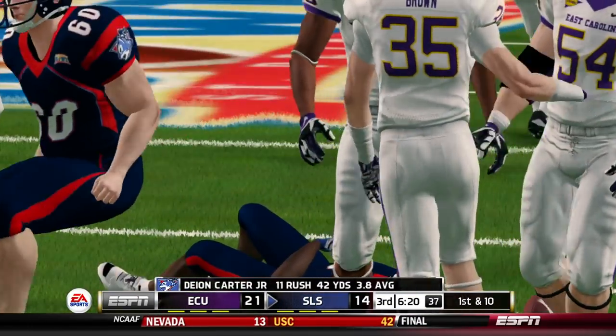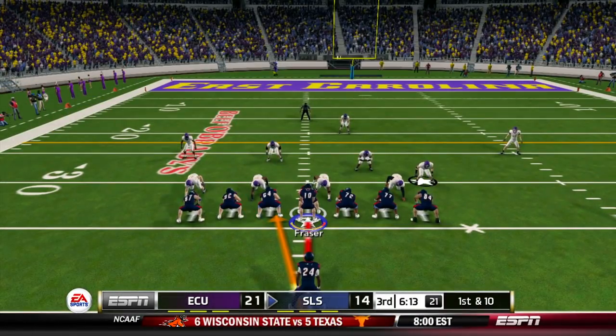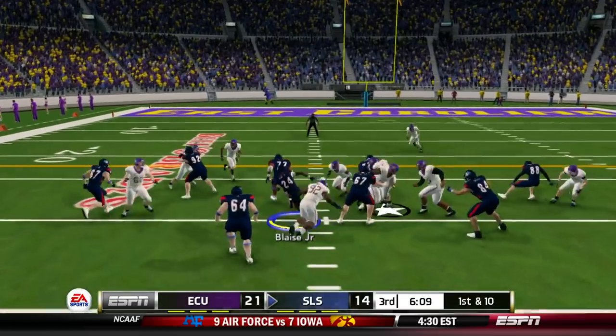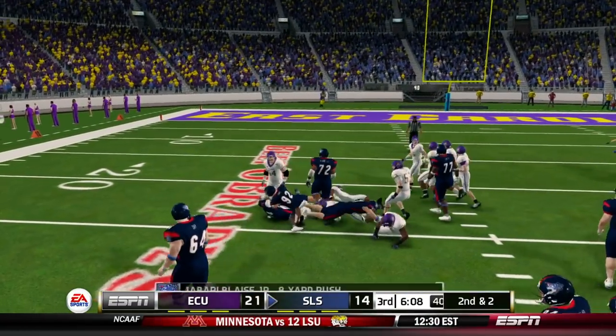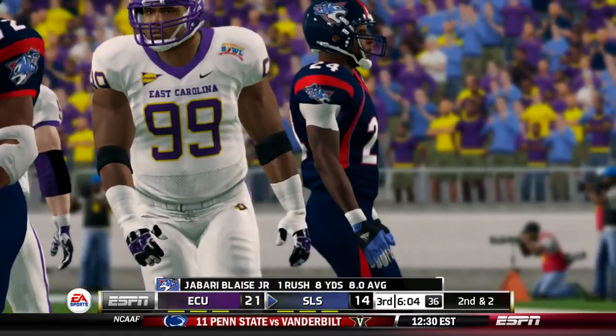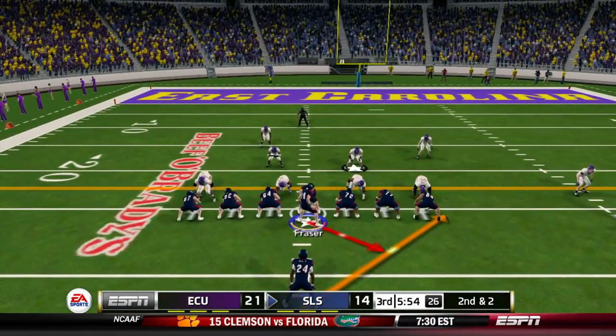It looks like he's shaken up once again. And that's going to bring in Jabari Blaze off of the bench. He did have a couple of nice games at the end of the season. Handoff, he gets about 8 yards as he falls forward. And that's a nice little run by Jabari Blaze, his first carry of the game.